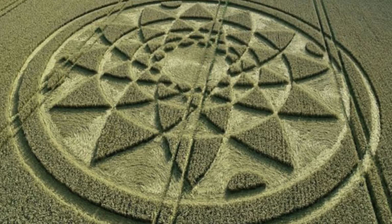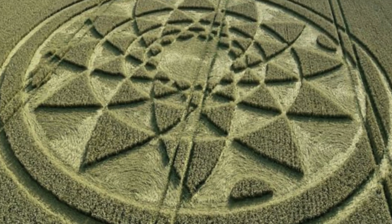The next crop circle that we are going to be looking at popped up again in Wiltshire, and according to the farmer, appeared overnight. This particular crop circle is about 200 feet wide. And why I really like this one is because it obviously resembles the flower of life. If you guys are not familiar with the flower of life, essentially it is a geometrical pattern that is the basis of all life.